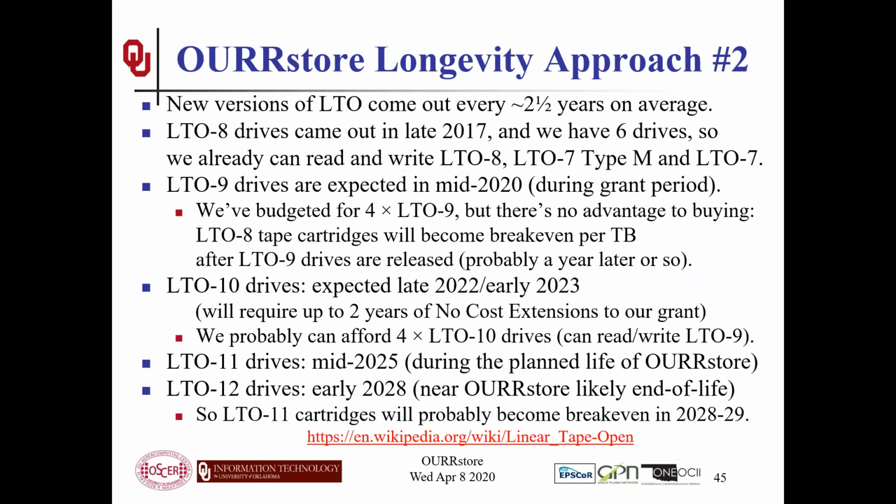With respect to LTO, we get new versions of LTO about every 2.5 years on average. That's true over the life of LTO. LTO1 was released in 2000. LTO8 was released at the end of 2017. So that's about 2.4 years or something. But in addition, the last 2 versions were released over a 5-year period. So again, 2.5 years average.